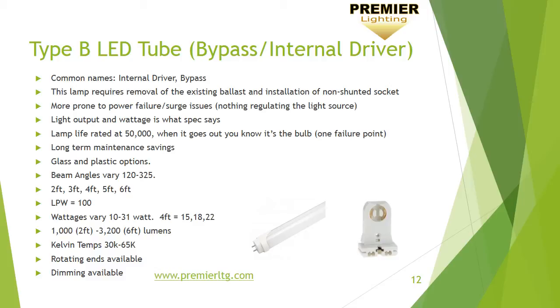Lumens per watt is again around 100. Wattages vary from 10 up to 31. And on a 4 foot, on the Type B, there's a good variance of wattages from 15, 18 to 22. Every manufacturer might vary a little bit, but that's pretty much the range you'll see. And so 4 foot option with Type B, you can get up to 22 watts. And they range from 1,000 to 3,200 lumens, depending on the size.